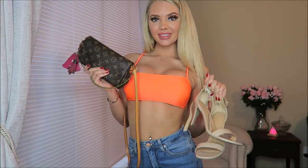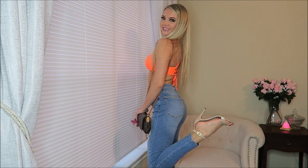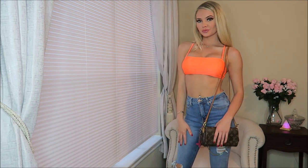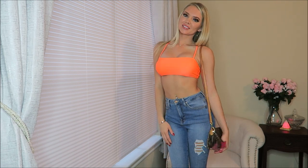Grab your favorite bag and your basic heels, pair it with some jeans, and you've got a perfect look for going out with the girls. I love to show off the back of this top. It is so pretty, but if you want, add a leather jacket for a little more coverage, and you're ready to go. Have a fun night out with your girls.